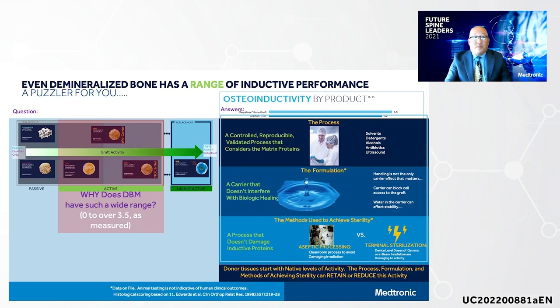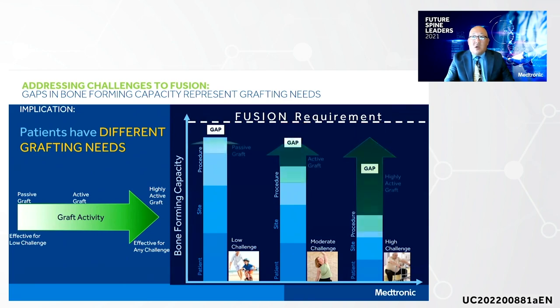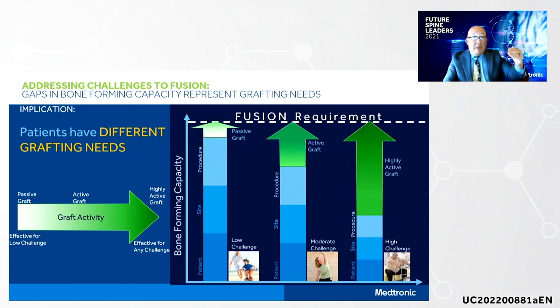And another graphic way of putting this all together: when we have patients with low challenges for the patient, the surgical site, the approach and the instrumentation, all the way up to the highly challenging patients on the right, we want to be able to fill the gap with your bone graft products. We want to take passive grafts and make them more active. We want to make active grafts more highly active to ultimately achieve the same fusion in all of those patients.